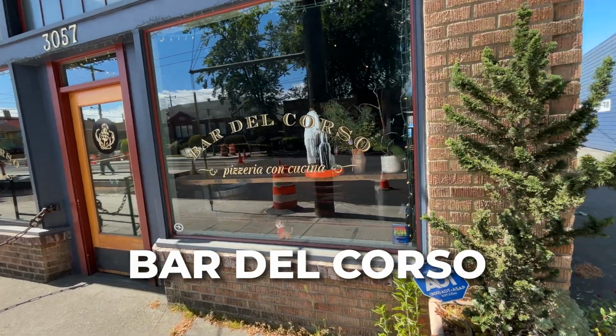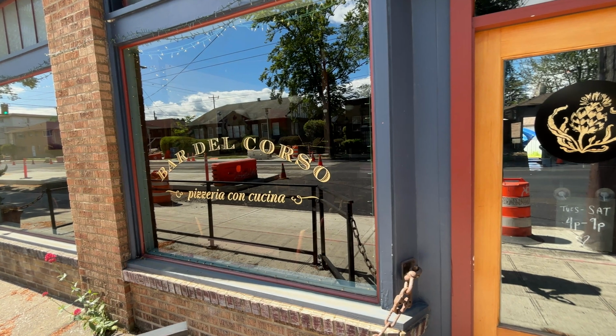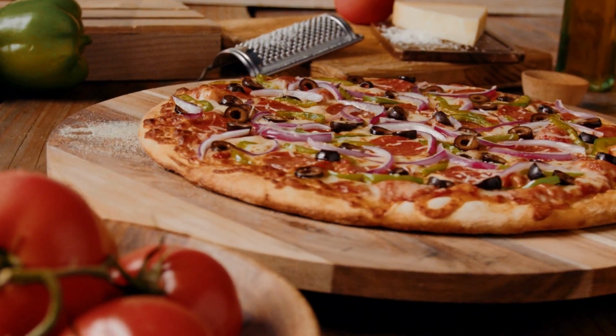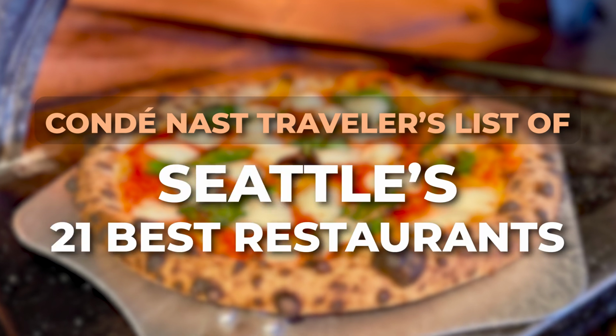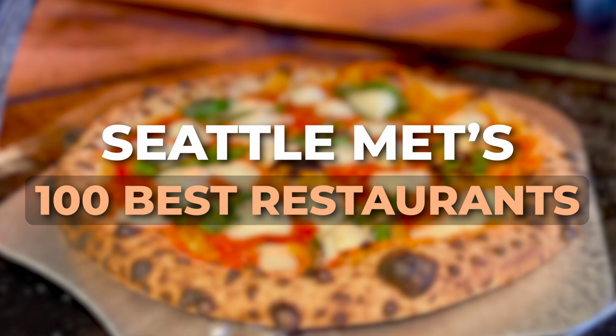The second restaurant that I want to bring you to is Bar del Corso, and if you're a pizza lover, you've got to check this place out. It opened in 2011 by Chef Jerry Corso, and this Italian eatery is renowned for its Neapolitan-style pizzas, its risotto balls, and its seasonal salads. It's been featured in Condé Nast Traveler's list of 21 best restaurants, and it's also been included in Seattle Met's 100 best restaurants. And I can attest to Bar del Corso. I've been to Italy. This is as close to Italian pizza that you can get without going to Italy.